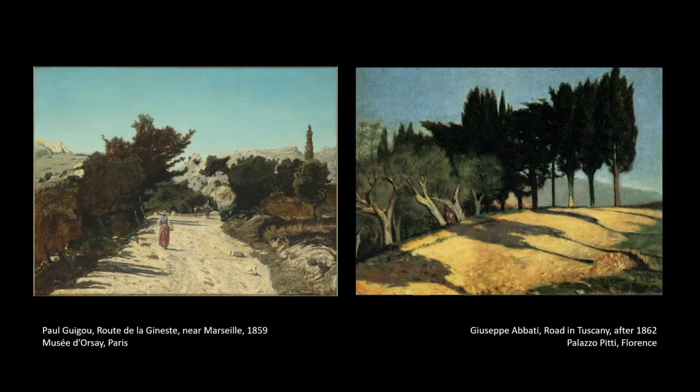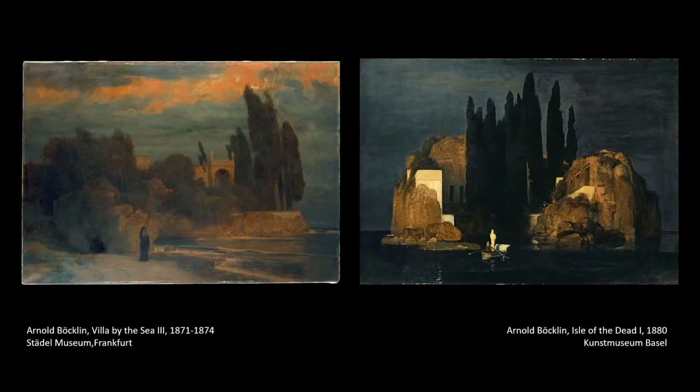In the late 19th century, the Swiss symbolist painter Arnold Böcklin, and we have him here, masterfully portrayed the cypress as a symbol of mourning. Cypresses are a fixture of his Italian landscapes, which exude an air of mystery and menace. Böcklin's most famous works are the various versions of the Toteninsel, the Isle of the Dead, which he painted between 1880 and 1900.